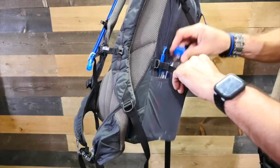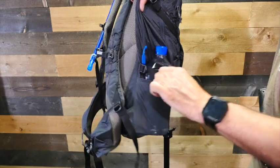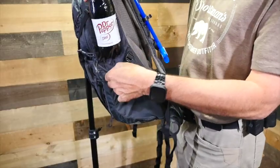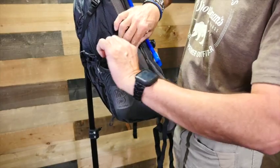On the sides are dual bottle pockets so you can easily increase your hydration capacity. I tend to stash a Nalgene of Nuun in one so I can replenish my electrolytes without turning my entire water supply into flavored isotonic beverage. The other pocket is likely going to have a Diet Dr Pepper. What can I say? I can't always be healthy. There are tensioning straps on these pockets to secure your bottles.